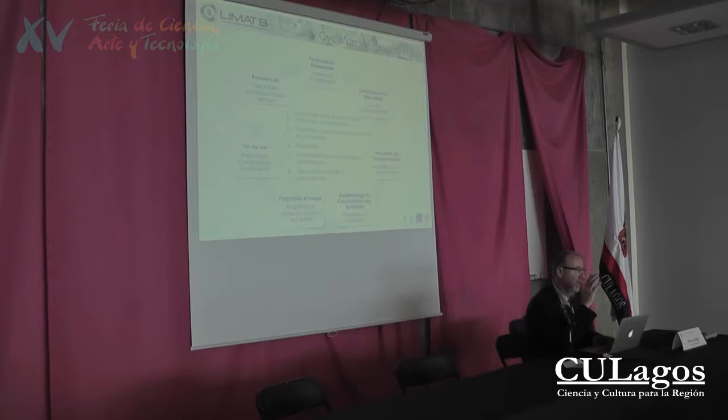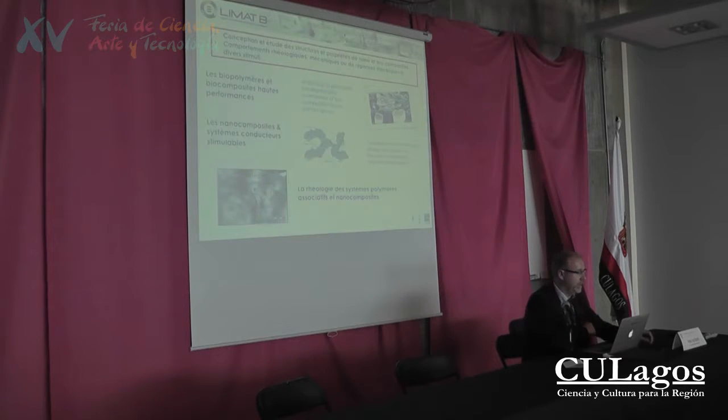And by a transformation process, we have created some parts that can be used in real life. The main materials involved in our studies are the composites, the polymers, and the metallic materials also. We are divided into 5 teams.